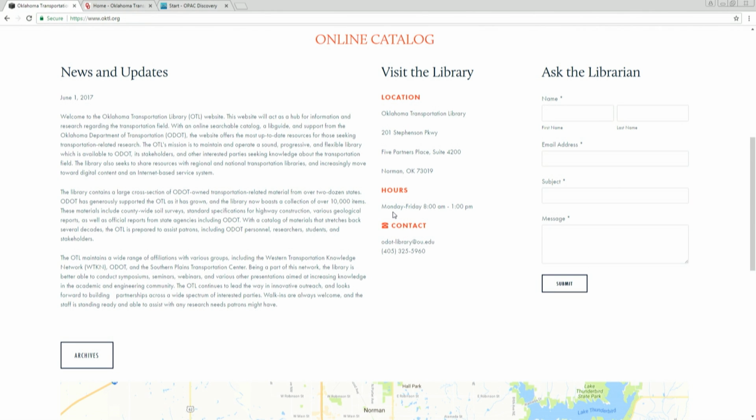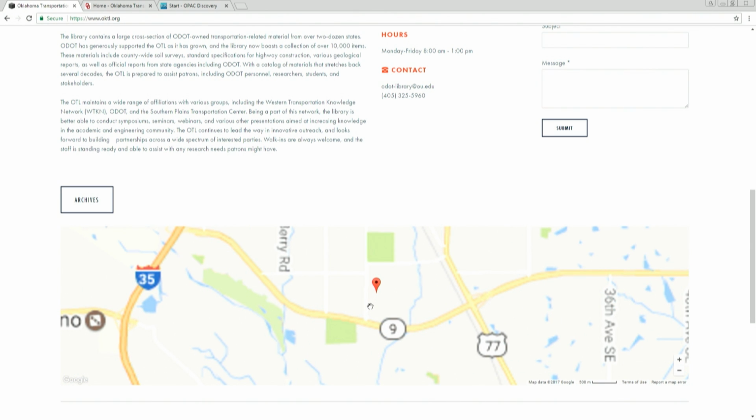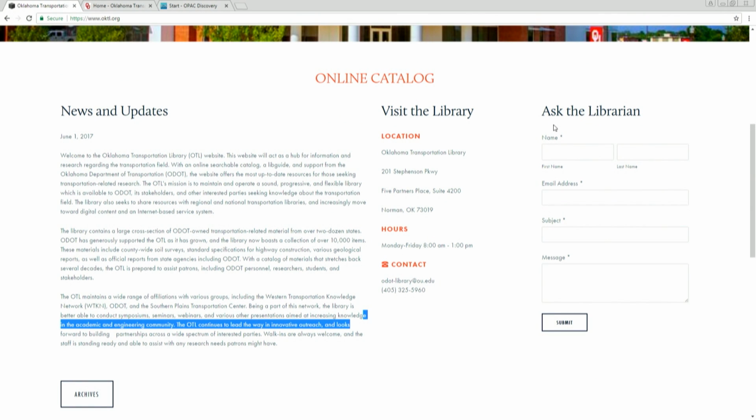And if you scroll down a little bit more, there's a cool little interactive map that you can see exactly where we are located on campus. Okay, so scrolling back up, there's one final thing, the Ask the Librarian section. Maybe you don't want to give a phone call, maybe you don't want to come down and visit, but you want some answers, you want some information either way. This is what you're going to want to do.